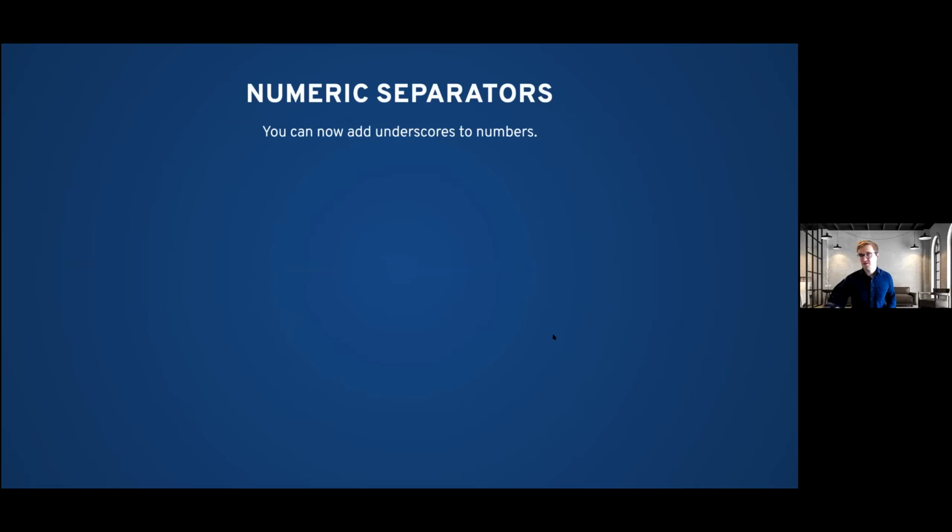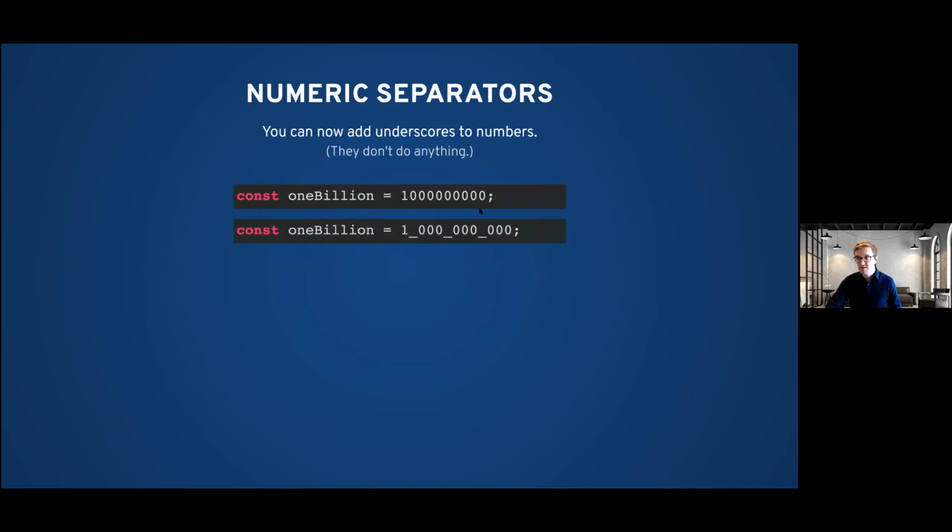So the first one I'm going to talk about is probably the most boring ECMAScript proposal that we've ever had, and that is numeric separators. You can now add underscores to numbers. They don't do anything. That's it. So normally if I want to write a big number, 1 with 9 zeros, 1 billion, it's kind of hard to read. Under the proposal, I can add underscores there just to make that more readable.